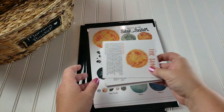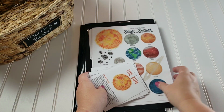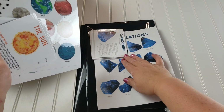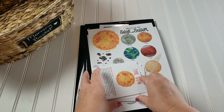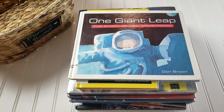I also have the printable pack from Growing Brave for the solar system, as well as the constellation, so that we can learn more about those. I'm not sure whether I'll just leave them in one of these folders or if I'm going to put all of these on a binder ring to flip through, but either way, we have all of those to reference.